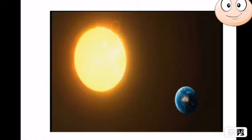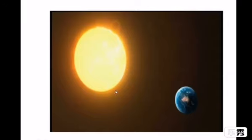Why do we see it small in the sky? Because the sun is far away. Because it is far away, okay? So the sun is bigger than the earth, and we see it small. Why? Because the sun is far away, and anything that is far away, we see it small, like the sun.